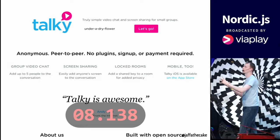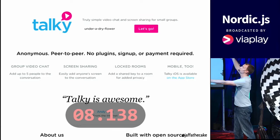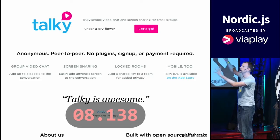When we talk about load times, we must consider what we actually got in the time we waited. And we didn't get a slick, featureful video chat app. We got this. The video chat stuff is hidden away somewhere. It's at least a click away.